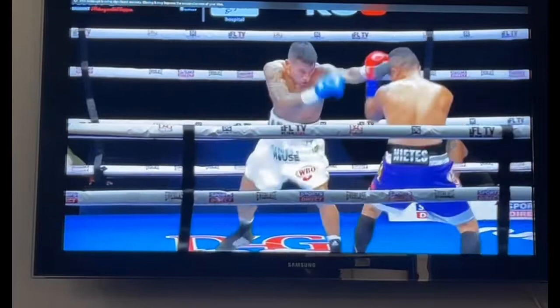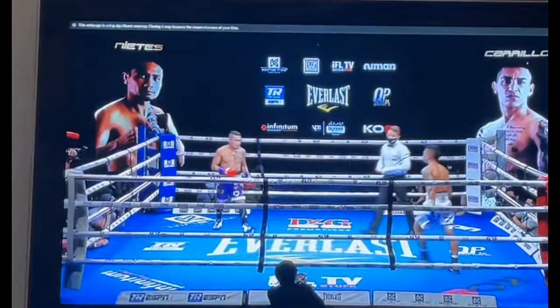As we come to the end of round number 5, I want to show you what happened earlier. The 37 connect advantage, according to CompuBox, as we begin round number 6.